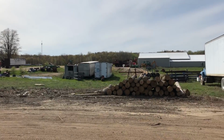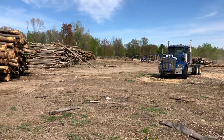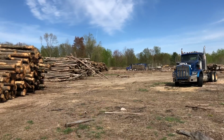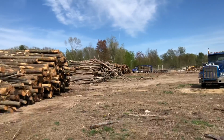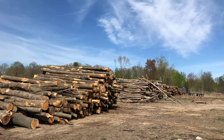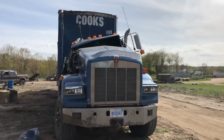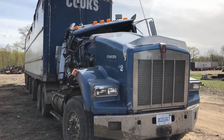We spent a day working in the shop today, and there's the firewood truck heading in with the last little bit of firewood that came off that job there. So I don't know if he's putting it in this pile or what pile, but yeah. So the old tipped over Kenworth.